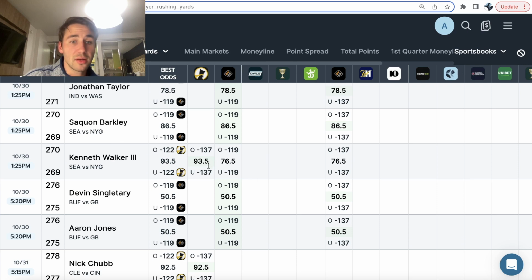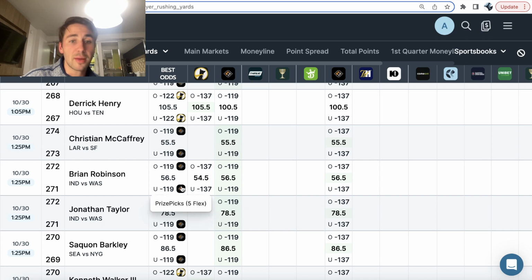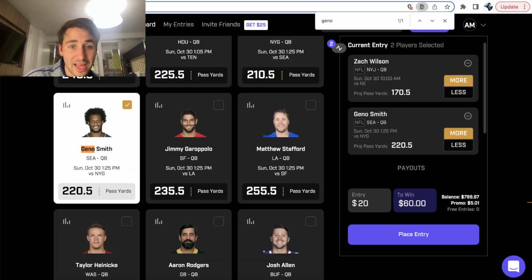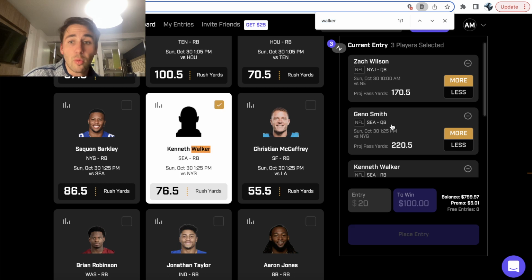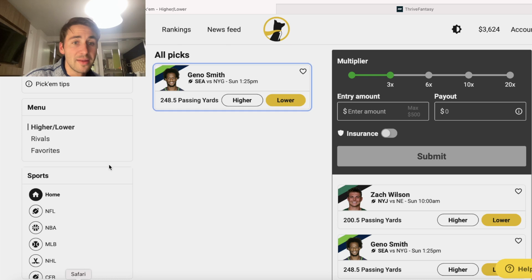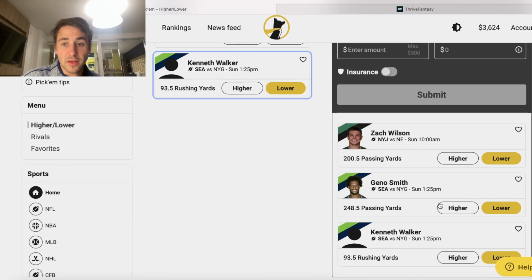rushing yards. Underdog Fantasy, again, I'm just looking for massive discrepancies. Here, Brian Robinson, 54.5 versus 56.5 is where the line is set on PrizePicks versus Underdog. Not that big of a deal. Derrick Henry, 105.5 versus 100.5. Here we have Kenneth Walker, 93.5 versus 76.5. So I want to be all over this play in terms of rushing yards. I want Walker over on PrizePicks. 76.5 is where his line is set. And then I want to take Walker under on Underdog Fantasy, right?